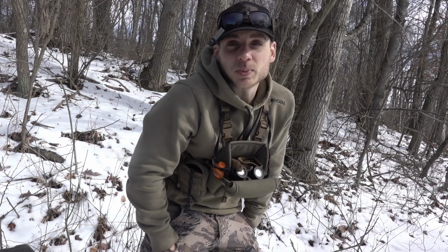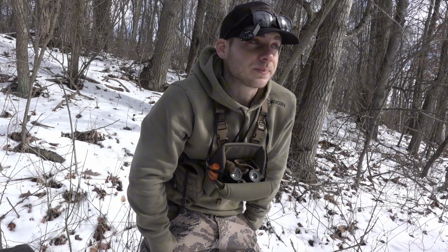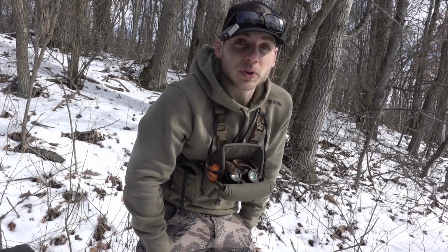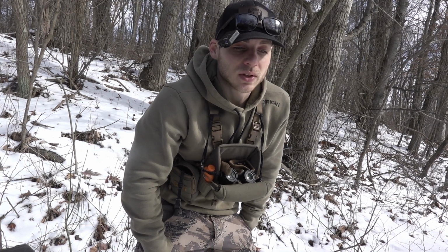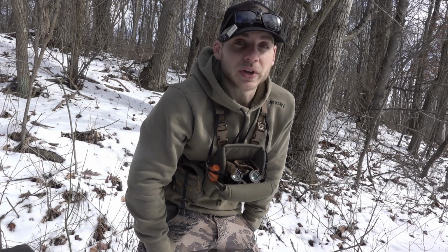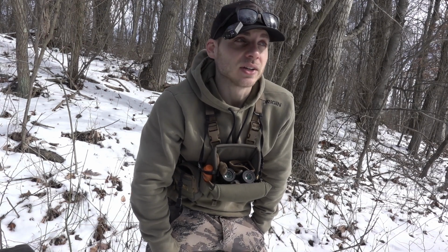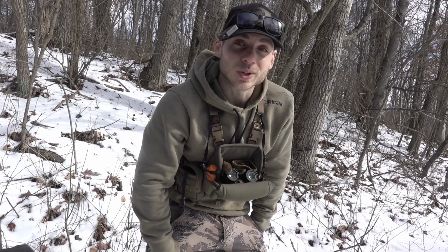Went to 3 different spots on new pieces of public and cut a lot of tracks. Did see a lot of deer, some old rubs, some good bed to feed, even though it's some late season food sources right now, but I still think it's good to key in. So found deer sign. That's all you can really ask for when you're getting out on pieces of public, competing with other guys, lower deer density, big land. Yeah, so that's it.